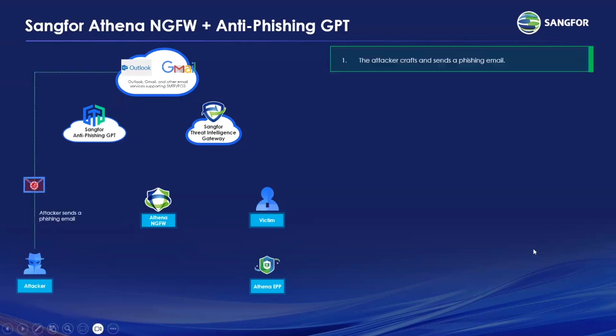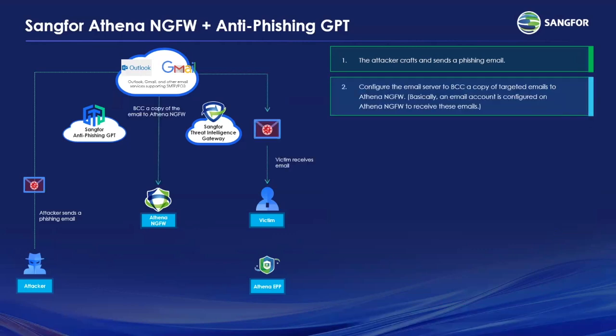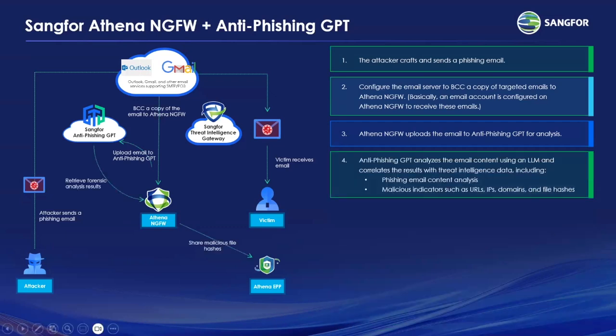How it works is, if the attacker crafts and sends a phishing email, we will configure the email server to BCC a copy of the targeted emails to the Athena Next Generation Firewall. An email account is configured on the firewall to receive these emails. Athena Next Generation Firewall uploads this email to anti-phishing GPT for analysis. Anti-phishing GPT analyzes the email content using an LLM, a language model, and correlates the result with the threat intelligence data, including phishing email content analysis and malicious indicators such as URLs, IPs, domains, and file hashes.